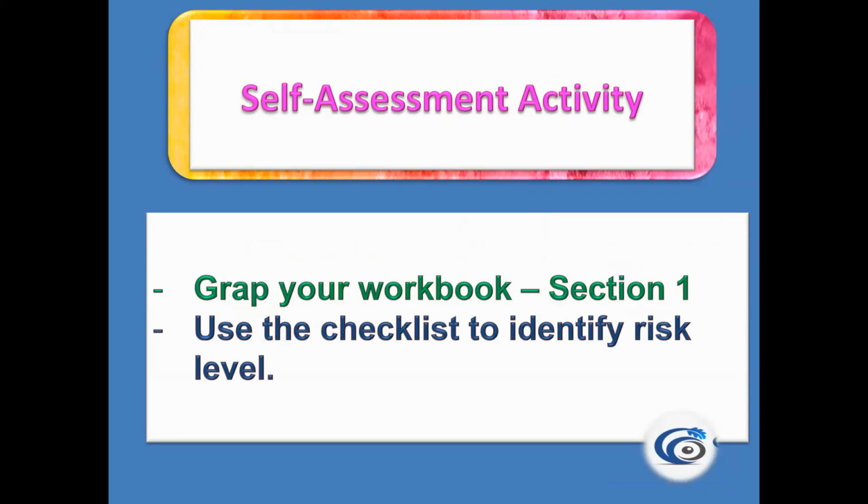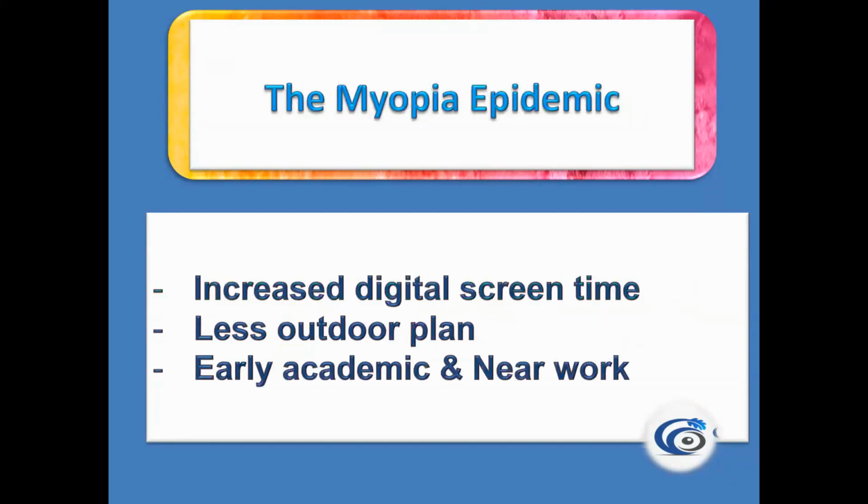All right, so grab your workbooks, and we're in section 1. We're going to help you identify risk factors for your children who may be at risk for getting myopia. So myopia is becoming a worldwide epidemic, and it's because of a few risk factors: increased digital time, less time spent outdoors, and a push for early academics and reading.